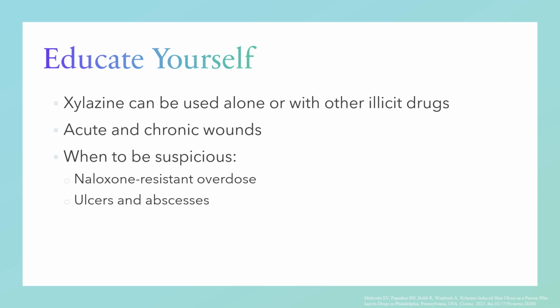Let's review today's course. Xylazine can be used alone or in combination with other illicit drugs. Xylazine can cause devastating acute and chronic wounds that could be prevented with proper education. There are also times where you should be suspicious of xylazine use, when there is a naloxone-resistant overdose, and if there are ulcers and abscesses present, especially if they are separate from the injection site.